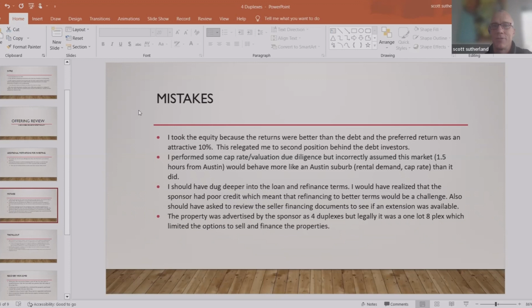Obviously, when everything's going great and when projects are successful, equity is a great place to be. You get a preferred return, you get a slice of the upside, and this particular investment had a 10% preferred return. So I was confident in it, so we went ahead and took the higher return and the higher risk. As we'll find out later, that will come back to bite this deal, because by being in an equity position, you're behind the debt players, and so when a deal hits the fan and the wheels come off, you're the last in line to receive your money.